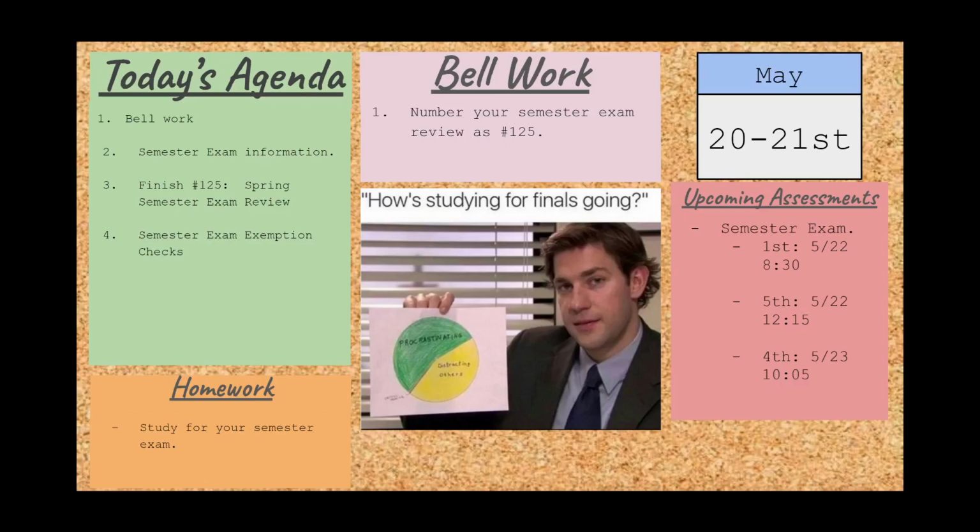So for some of you that are exempt, that's why some people decide to go ahead and take it anyway, especially with the grade replacement. Your grade can jump up quite a bit, again, depending.